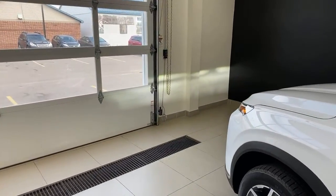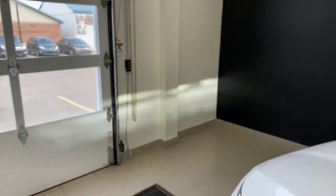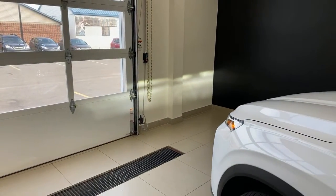Are the asymmetric low beams? I believe so. I believe all cars have the right side up a little different. I'm not 100% sure if they're asymmetric or not. I thought all cars had the right side a little bit different.